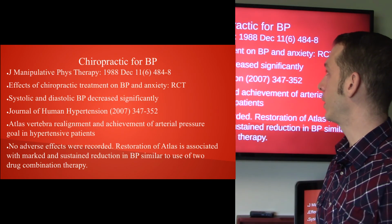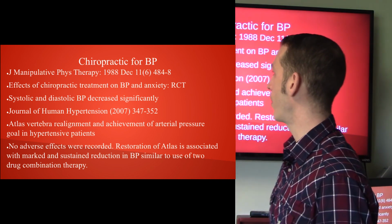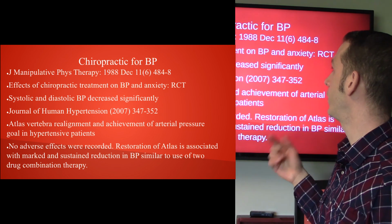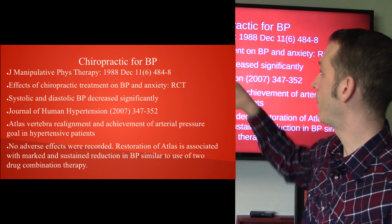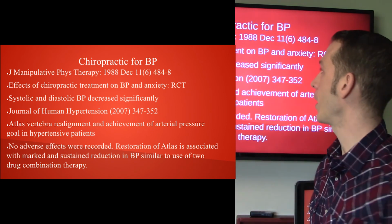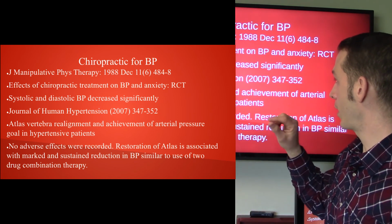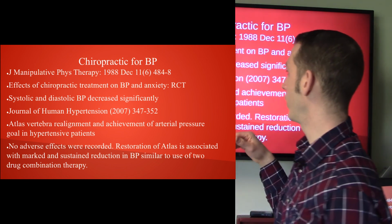This is just one of the studies that's showing this phenomenon. This is the Journal of Manipulative Physical Therapy in 1988. It was a long time ago. Effects of chiropractic treatment on blood pressure and anxiety. It's a randomized control study. They measured systolic and diastolic blood pressure, and both decreased significantly with adjustments.